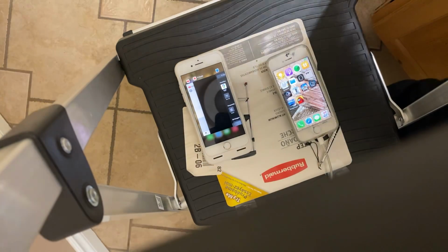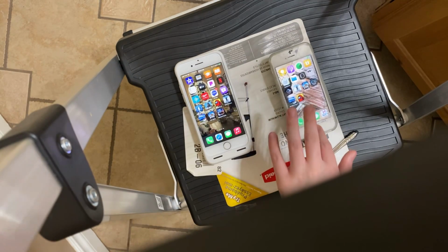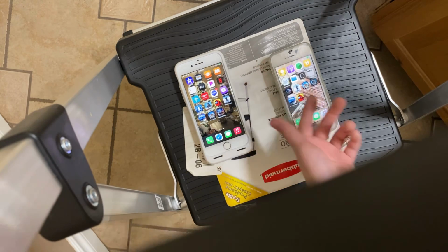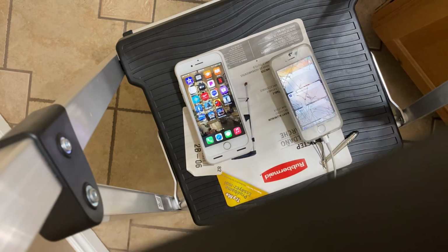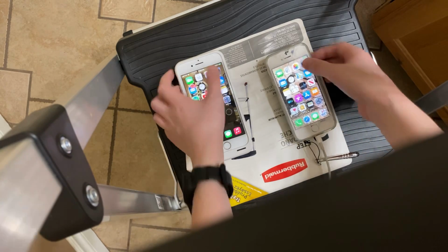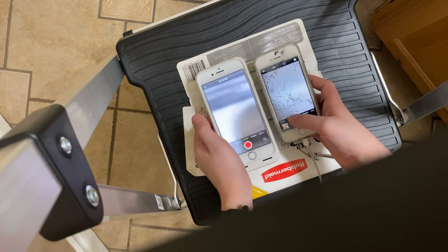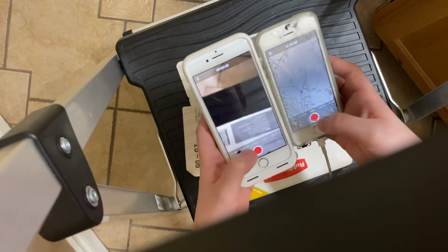Right now, I guess we're just doing other tests, because the games on the 5S wouldn't take long, because the 5S is just an old phone, guys. Honestly. Let's do a little camera test. So, the camera loads way faster on the 7. Let's do a camera test of qualities.